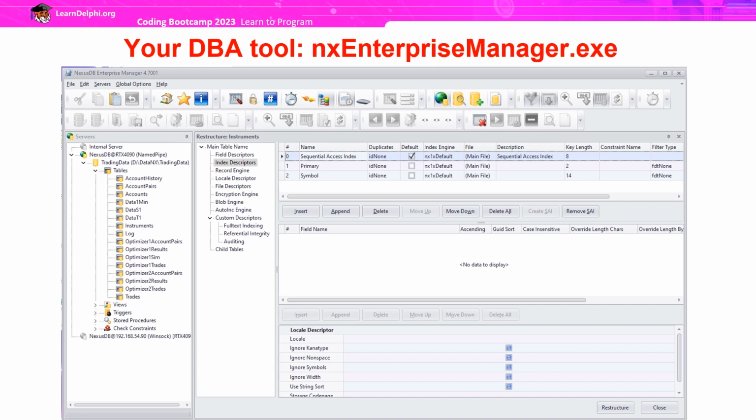So this is, we call it just NX, obviously, NX Enterprise Manager, to convey that it does. It's your DBA tool. This is what you would distribute. You don't have to code this up. This comes with your subscription for Nexus, and if you've got a subscription, then you have a license to distribute this as you see fit. The thing about this is, anyone that's used a DBA tool before, it's got everything here. You can create tables, delete tables, restructure, everything's there for you. So I won't do that one to death because we're probably running out of time. Okay.